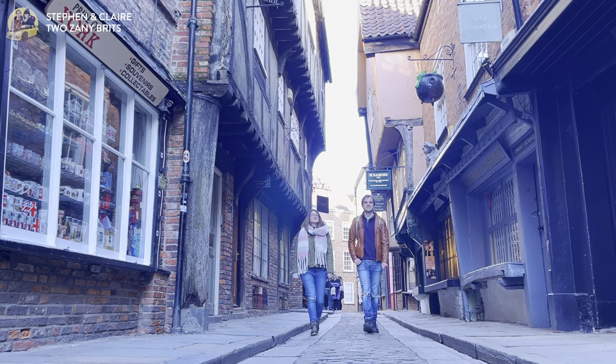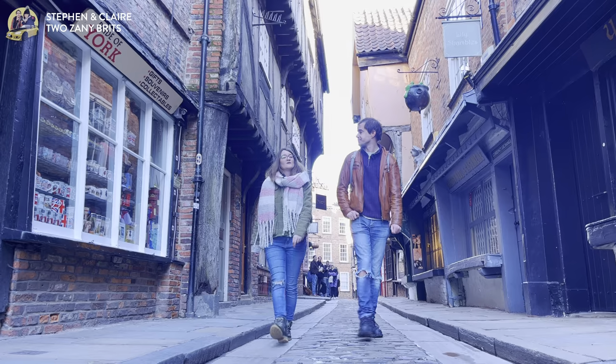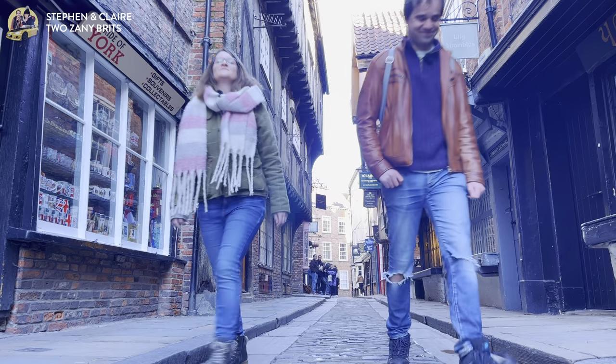This week, you find us in York. This is one of the world's best preserved medieval cities. So why don't you come and explore York with us?